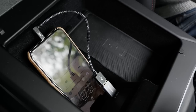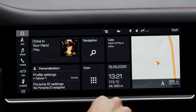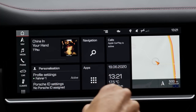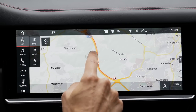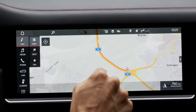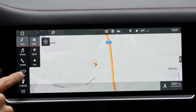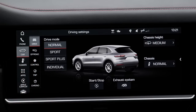When we put it up, we have space for our smartphone, now with USB-C chargers. You can individualize your home screen, what you want to see at first sight. Then there's the GPS right here, good visualization, quite clear and also responsive enough. And you pick all the stuff here on the left side. Doing that while driving is a little bit complicated.